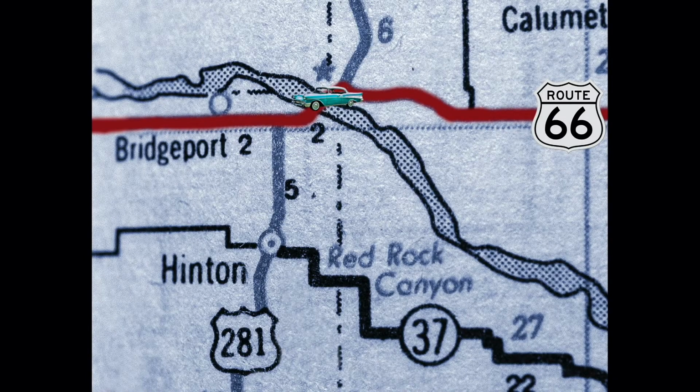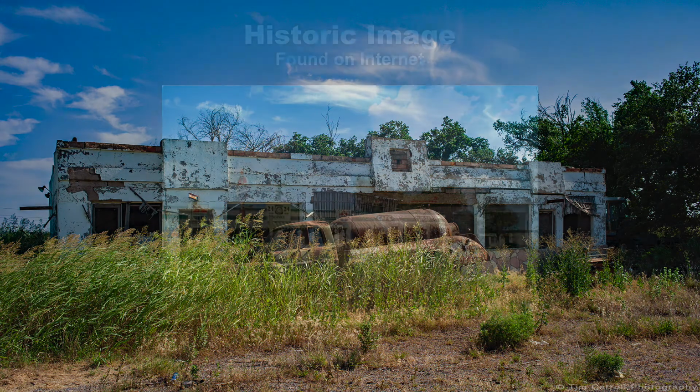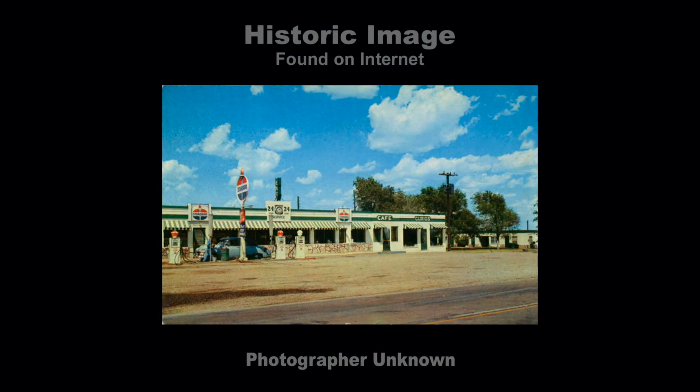Shortly after we cross over the bridge, we come to the intersection of 281 and 66. This is also known as the Hinton Junction. I love this old building. I know there's not a whole lot of it left, but Leon and Ann Little back in 1934 knew that Route 66 was going to be coming through here when the Camelback Pony Bridge was finished. So they built this combination gas station, cafe, and motel.